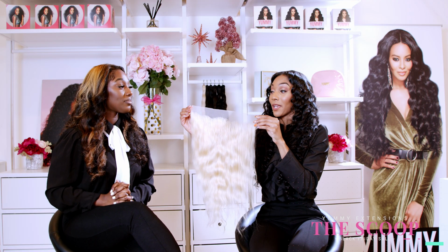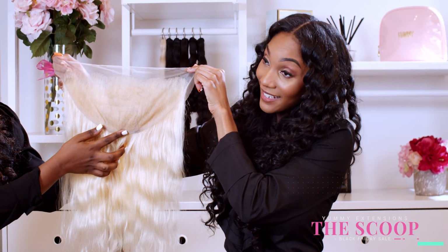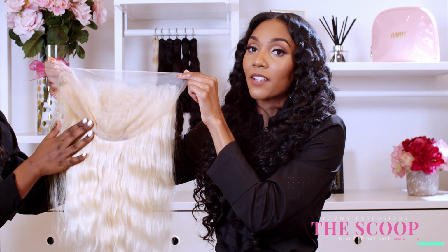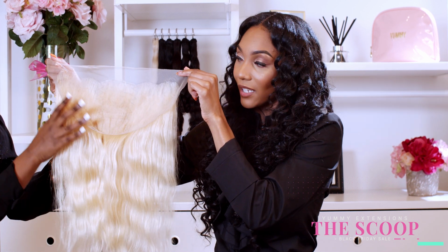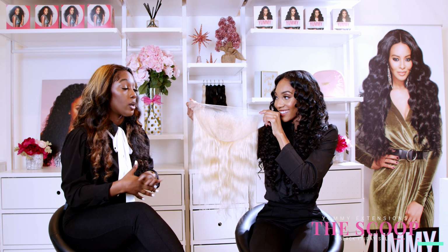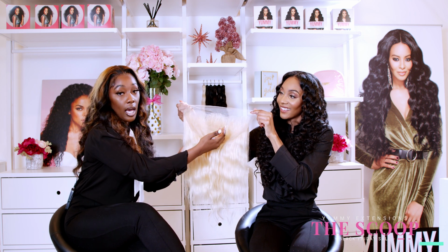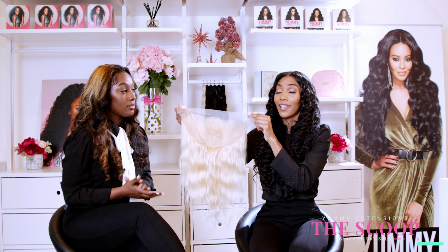So the next step is the frontal, especially if you're somebody that wants to be able to style it in multiple ways. Again, it is 13 by 6. Yes, it has that deep parting space, so it gives you that very, very natural look. It's super realistic. These items are made for natural looks as well. So you shouldn't have to do too much customization to it if you don't want, because again, it is single knotted towards the front and then double knotted in the back. So you get that really, really natural hairline.